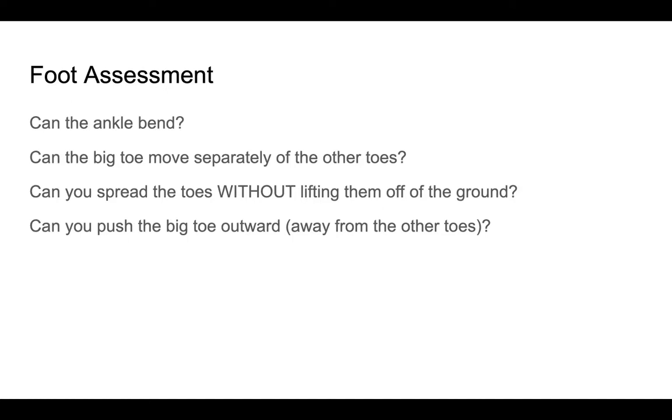We have this little muscle near our big toe, and it's an abductor, and it is a stabilizer of the arch. So if you don't have the strength in that muscle, you are prone to pronating or falling in at the arch. So after that assessment, we look at a gait.